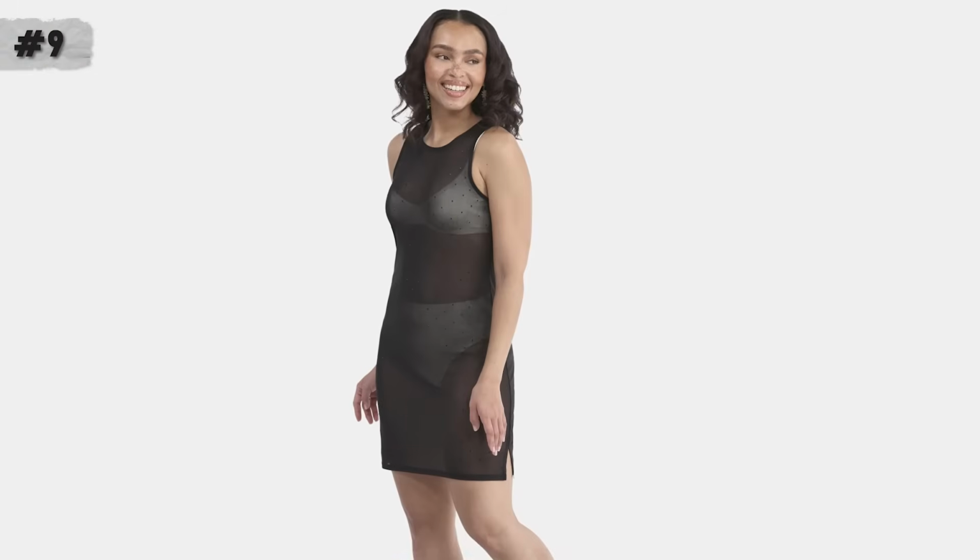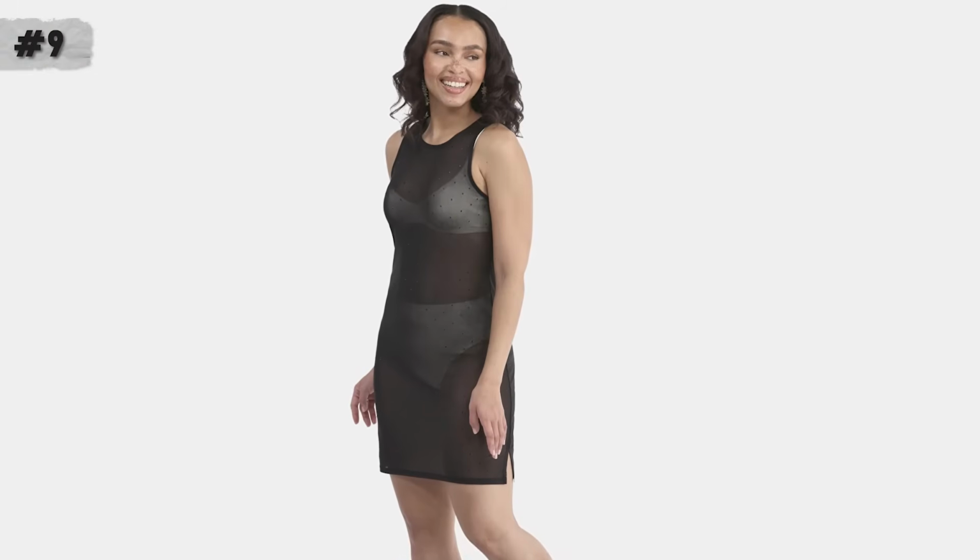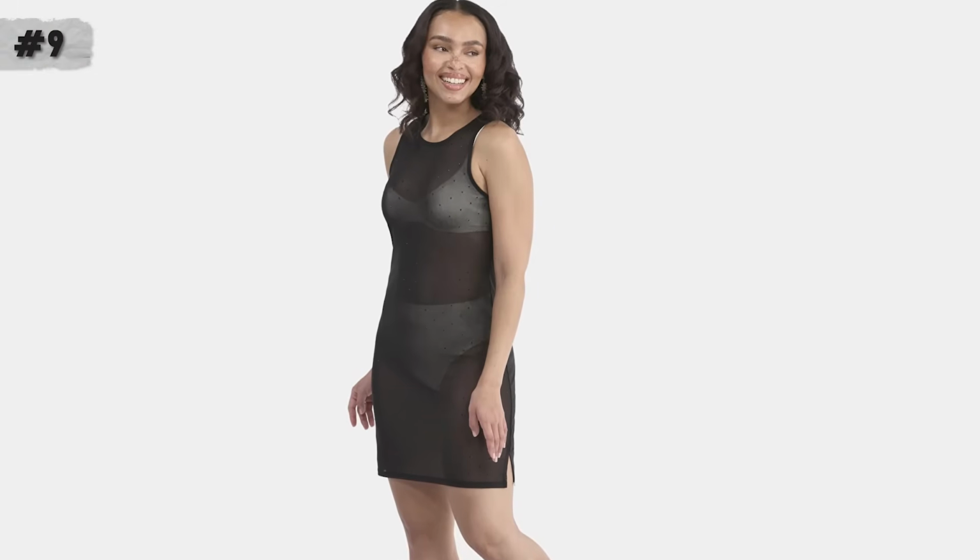You see black bling, and if you move it like that, it'll catch the light a little bit. In one of the pieces of footage, I was trying to get it to catch the light, and it really wasn't. Because of that, I feel like it's generally going to look more like it's polka dotted, which is fine. I think the polka dots are cute, but just do beware of that. I liked the length on me, and the model, it says here, is 5'10", and you can see where it's going on her, which is why it felt even longer on me at 5'6". So I really don't describe this as a mini dress, but I like this one.